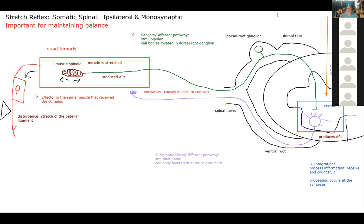Does that make sense? Yes, thank you. Excellent. No, it's a great question. I appreciate that. I will save this image, so I'm going to go ahead and erase that inhibitory so it's not confusing.